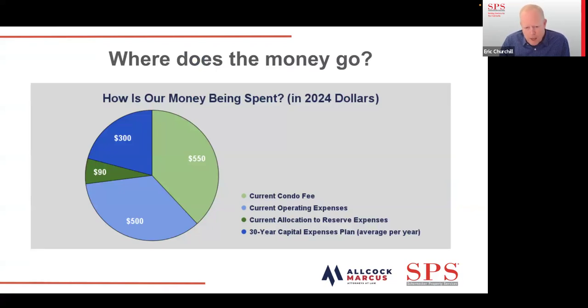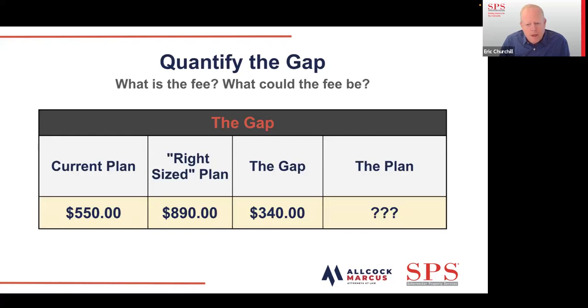So if we look at this pie chart, it looks a little different. The $550 is no longer half, meaning the $550 doesn't equal the total of the expenses. And so if we go to the next table, here what we've done is just the simple math of taking the $890, which accounts for everything, minus the $550, and we've defined the gap, which is $340.